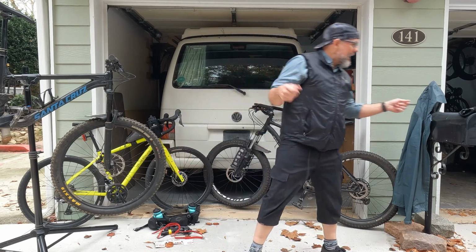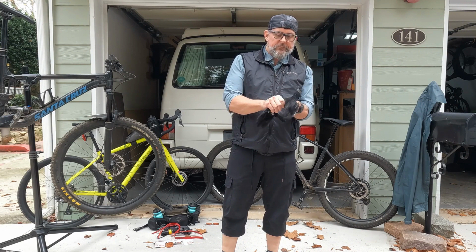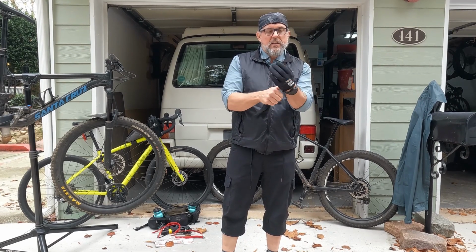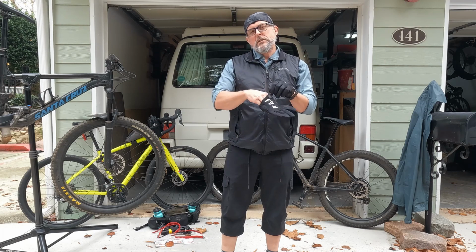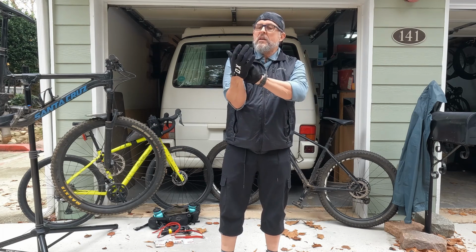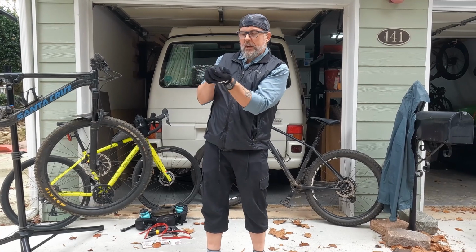So my hands, I'm still just riding with full finger gloves. These are Fox something. I'll put a comment on what they are. But these have been great gloves. I've had these for a solid year. They start to stink in the summer because I sweat a lot and they absorb it. But overall, these gloves have been really great. They've protected my hands in some gnarly conditions. They're starting to pull apart right here.